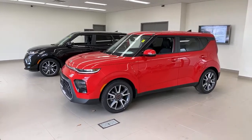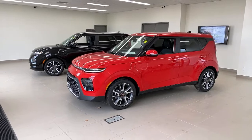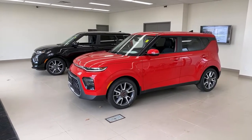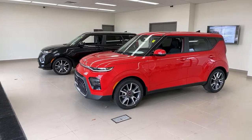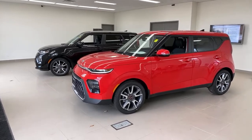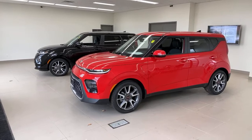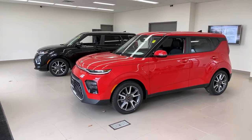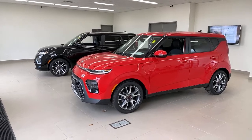These two happen to be our last two 2020 models in inventory. So for 2021, there are some changes to some of the vehicles, some changes less so. I think in the States, you guys are getting more changes than we had here. But again, we have an electric Kia Soul. You guys aren't getting that. So Soul lineups are a little bit different. You guys have a turbo Soul. We do not.